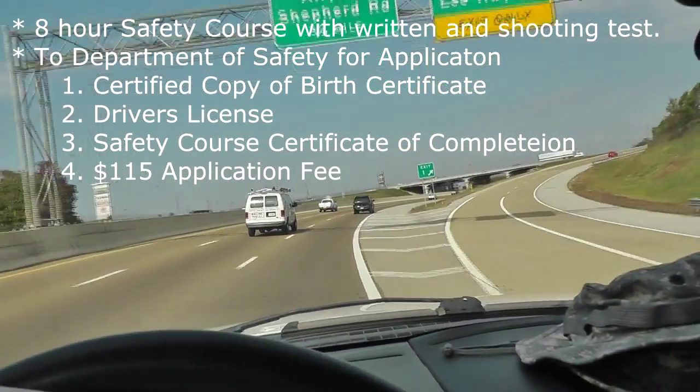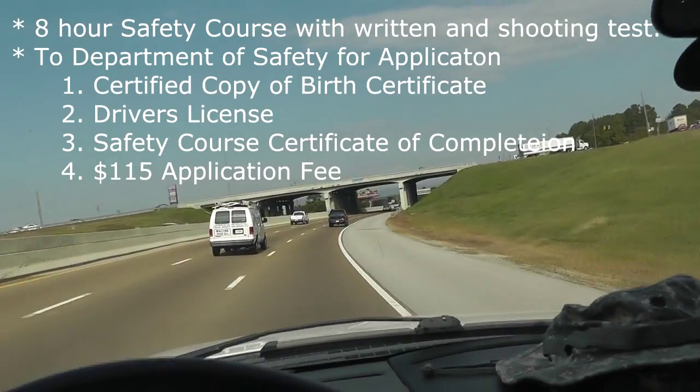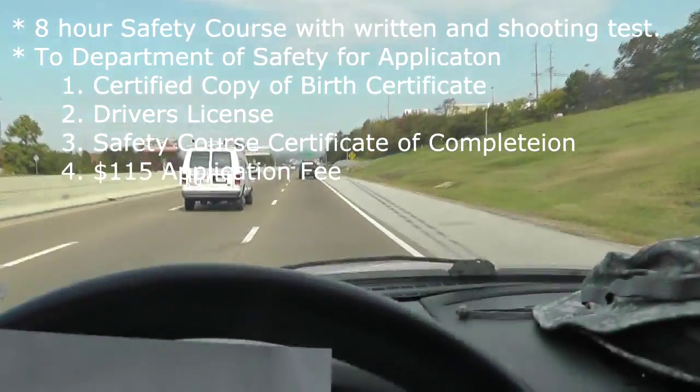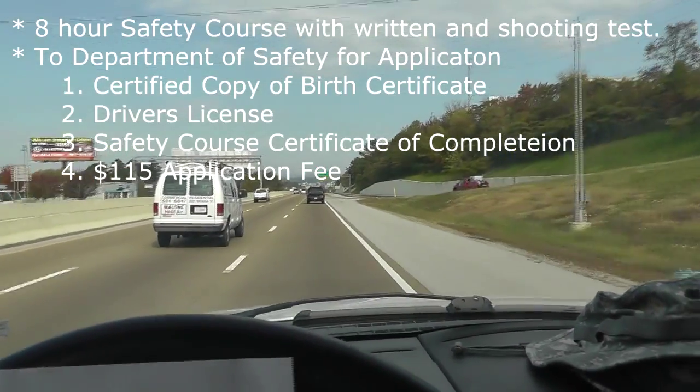then I had to pay $155, but that gets you, I'm sorry, $115. That gets you 4 years. The permit is good for 4 years, and you can renew by mail. So I'm not sure what the renewal fee is going to be.